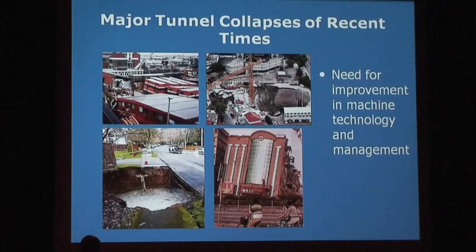This is the one sinkhole that occurred just recently in Seattle in front of a soft ground TBM. We're not sure what has happened, why this sinkhole appeared, but it certainly is a case of over-excavation. The machine is standing still. The operator is still allowing the ground to be drawn into the machine, and in short time, you'll find that over-excavation is going to create such an event on the surface.